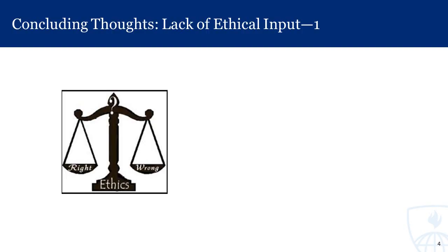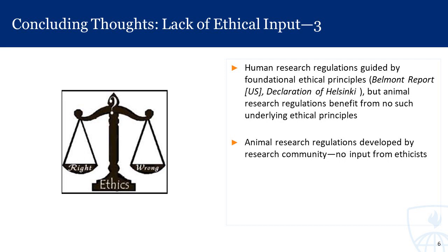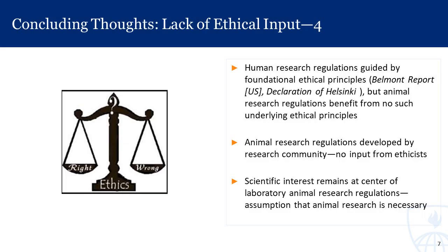There's actually been a lack of ethical input into animal research regulations, whereas human research regulations are guided by foundational ethical principles, for example, the Belmont Report in the US and the Declaration of Helsinki in Europe. Animal research benefits from no such underlying ethical principles. In fact, they were developed by the research community. There was no input from ethicists. And this means that scientific interest is at the heart of laboratory animal research regulation, with the key assumption that animal research is necessary.